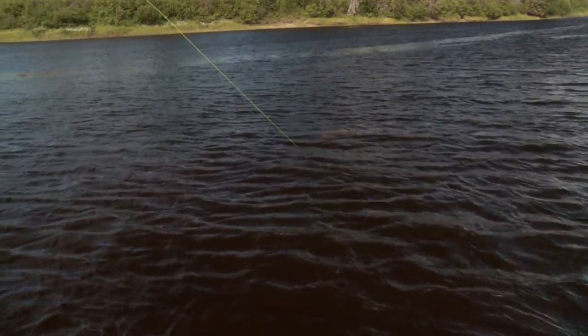So I'm using a 10-weight rod. And I've got a 40-pound wire leader, a 6-foot piece, a 50-pound fluorocarbon. Oh, that's a good fish. That's what we're looking for. First fish here at Pym Island, first cast in our second spot. And look what we got. He just crushed this perch pattern.